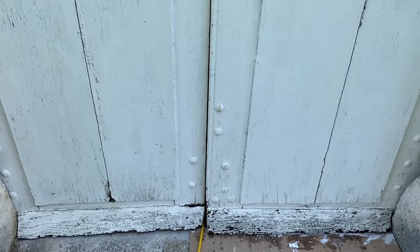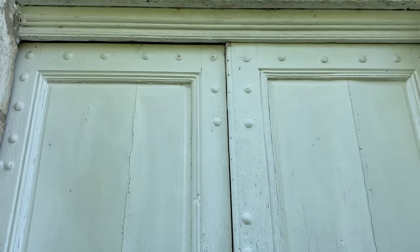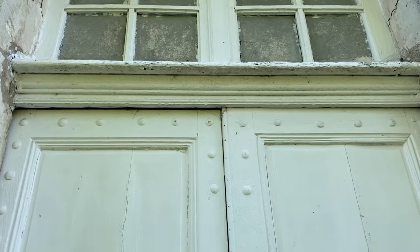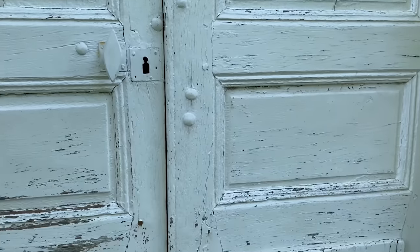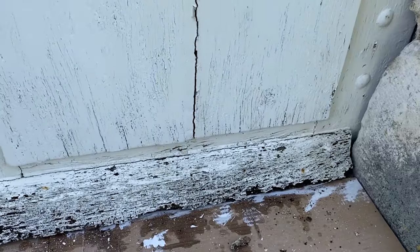It's a duplicate. Visually, it is the same door as the double door here. But what do you do? So you have a chateau, and what door do you paint? Well, the front door. And so the back door has not been painted. It was very neglected for a very long time.